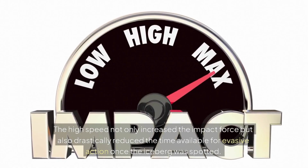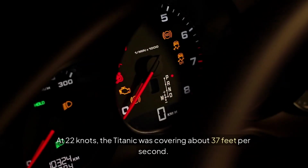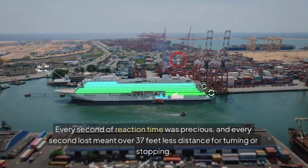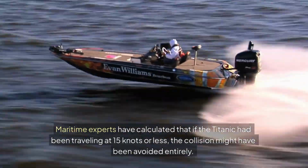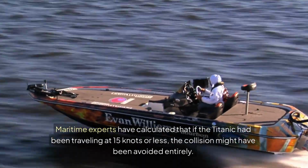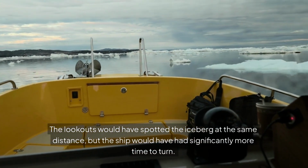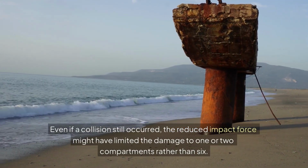The high speed not only increased the impact force, but also drastically reduced the time available for evasive action once the iceberg was spotted. At 22 knots, the Titanic was covering about 37 feet per second. Every second of reaction time was precious, and every second lost meant over 37 feet less distance for turning or stopping. Maritime experts have calculated that if the Titanic had been traveling at 15 knots or less, the collision might have been avoided entirely. The lookouts would have spotted the iceberg at the same distance, but the ship would have had significantly more time to turn.